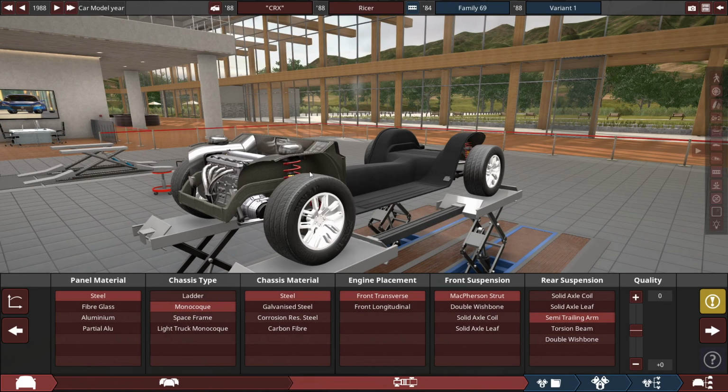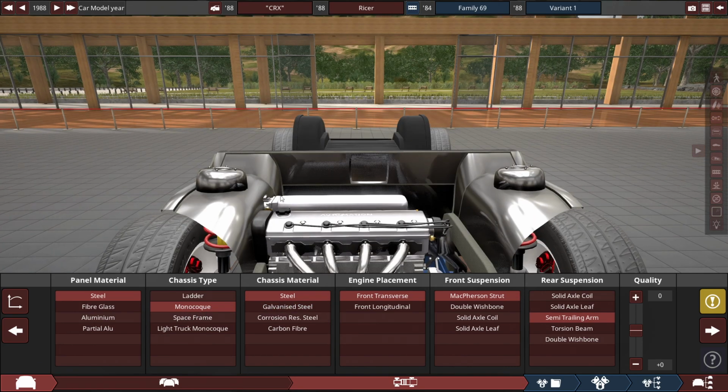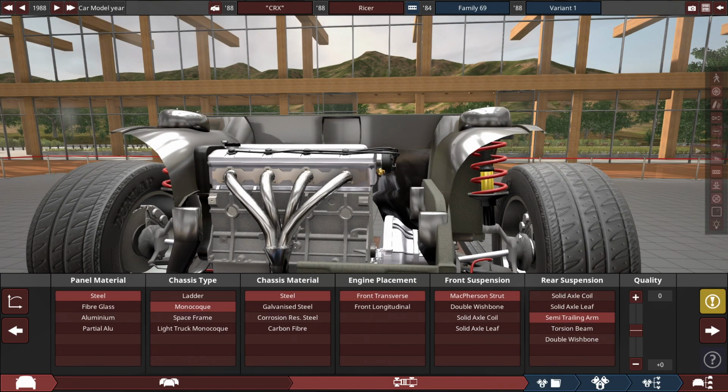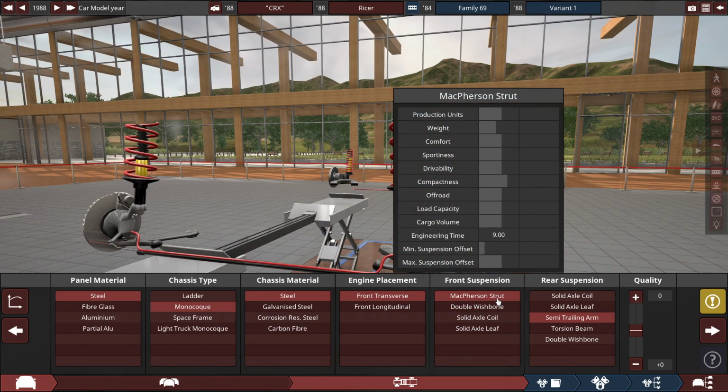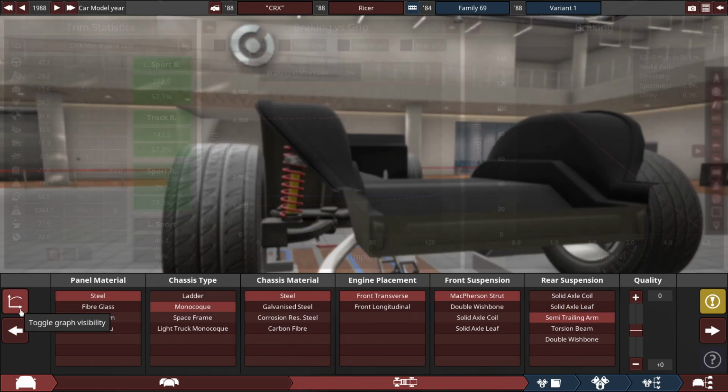In terms of how I made the CRX ricer, the panel material is regular steel, with a monocoque chassis also made out of regular steel. With a front transverse engine placement, the front suspension uses a McPherson strut, and the rear suspension uses a semi-trailing arm. I don't think it changed anything, right?